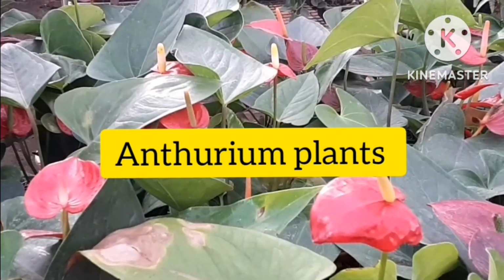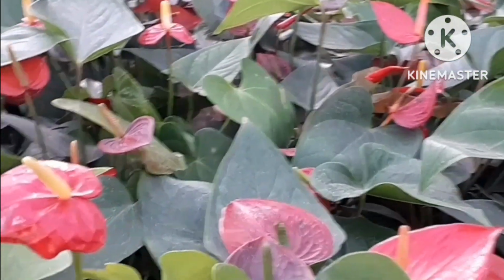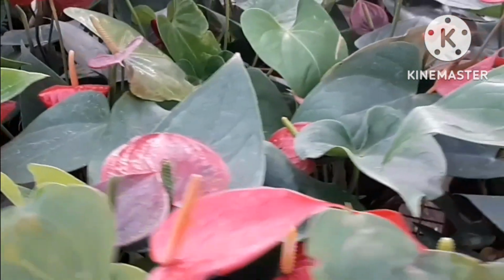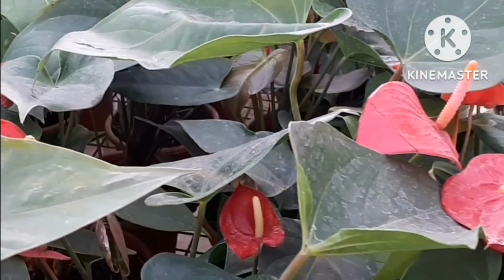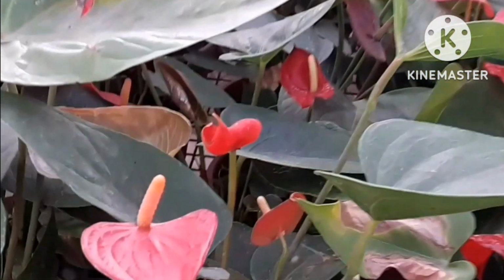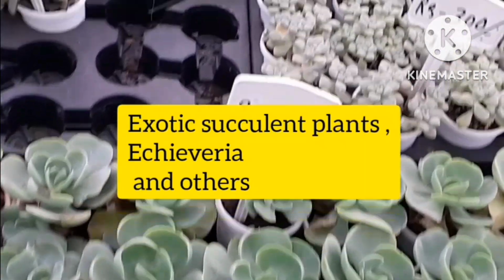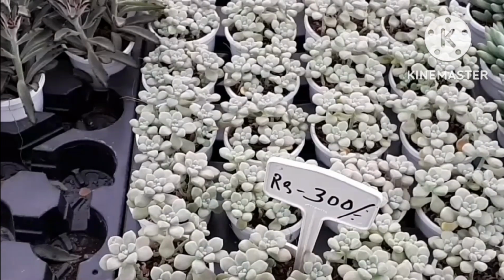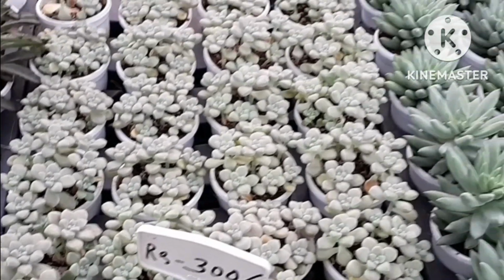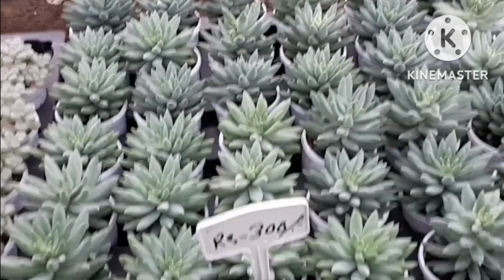And anthurium plants. These are tropical plants. If you want to add a tropical vibe in your house, in your garden, you can add these plants. They're very unique. Now, exotic, rare, unique succulents are available here. The prices are also mentioned on the succulents.